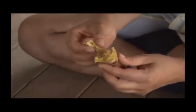Anthocyanin. So that's the element which makes the color, this purple beautiful color, and also it's very good for the body because it's an antioxidant. In the koguma we have a lot of very good elements like a lot of dietary fibers.